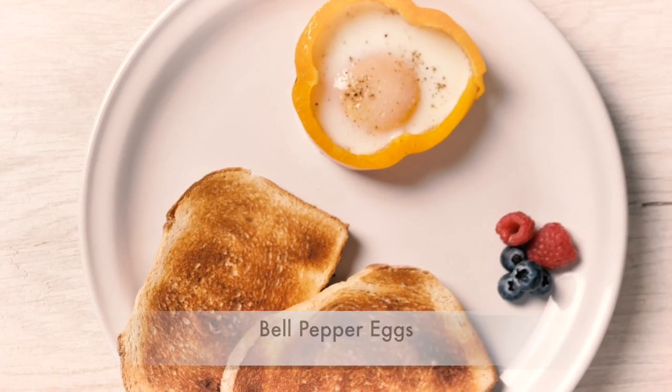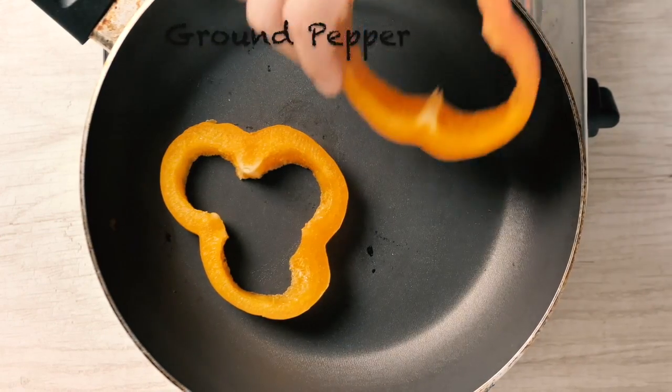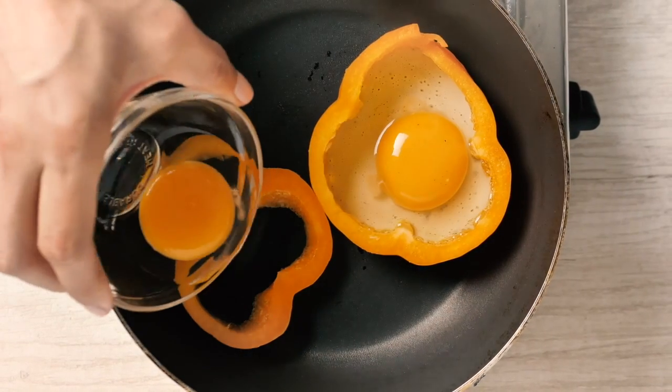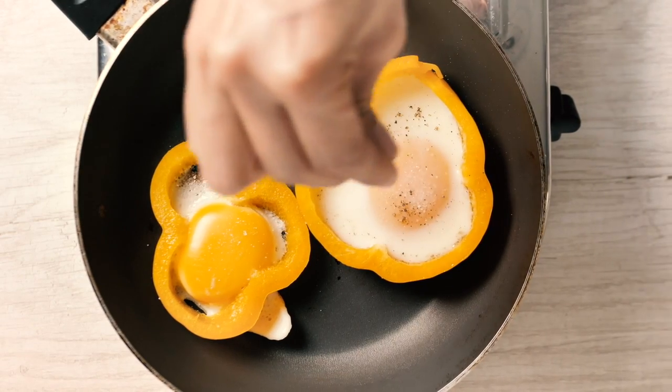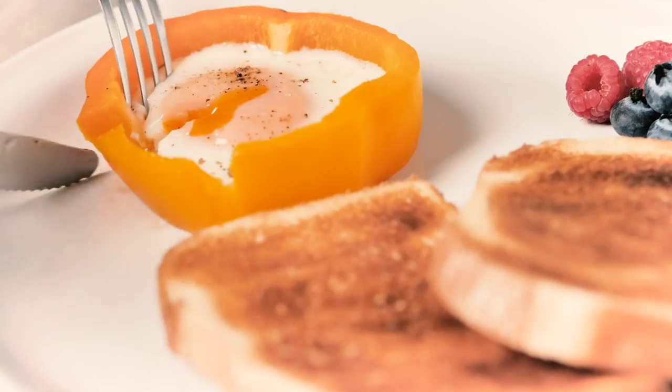Bell pepper eggs. Cut a few slices of your preferred choice of bell pepper and place into a frying pan. Add eggs, a dash of salt and pepper, and cook your eggs to your desired preference. You can serve this with a sandwich or on a side of toast.